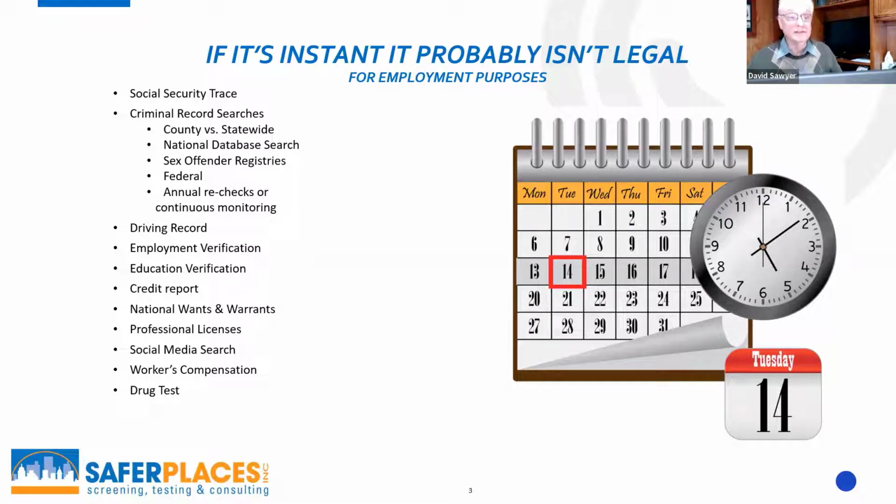I've listed some things on the screen here that are typical as part of a background check. And the point I want to make here is there's no such thing as a standard background check. We get calls frequently from people that say, yeah, just give me the standard, I don't need anything special. And you want to match the background check to the position for which you're hiring.